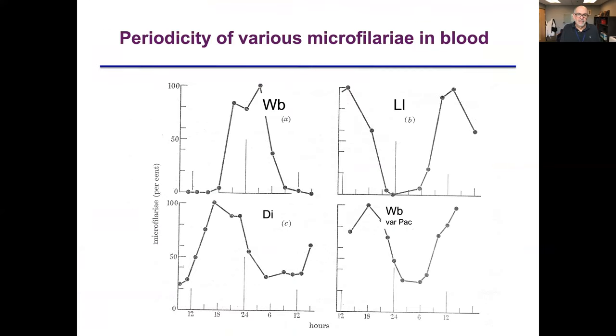I want to remind you that for the bloodborne filaria, and for W. Bancrofti in particular, and Brugia to some degree as well, there is a periodicity. So W. Bancrofti, particularly the strains in most of the world, circulate in the blood and peak in the blood at midnight. And by noon, they are down to zero. And so if you're looking for microfilaria of W. Bancrofti, you actually have to draw the blood at a time when the parasites are in the blood. And this makes it very difficult both here and in the field, if you want to use this as the way of looking at infection.